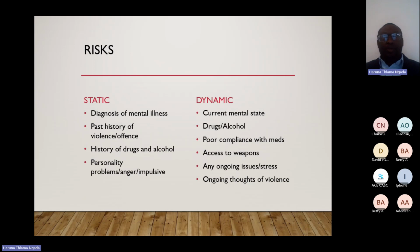So, for example, someone has got schizophrenia, we know it's not going to change, but when they take their medications and they are well, they would be like any normal person without the illness. But if, for example, they stop taking their medications and their mental health relapses, or there's a breakthrough psychotic symptom, like they start becoming paranoid, so that's their dynamic risk, isn't it? Something that is happening now, the current state of them. Or someone who says, oh, it's because I'm in a relationship with this person and I strongly believe this is my girlfriend, even though they've never met the person. So that's their current mental state.